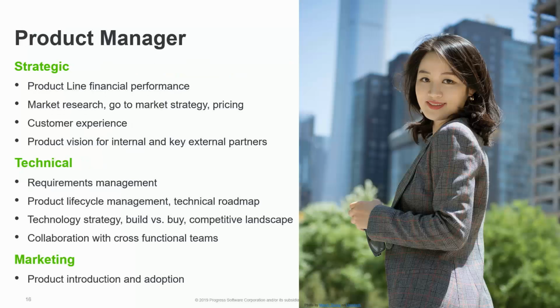Product managers, not often spoken about, so I'm upset because I'm a product manager. Do I look like? No, I look different.